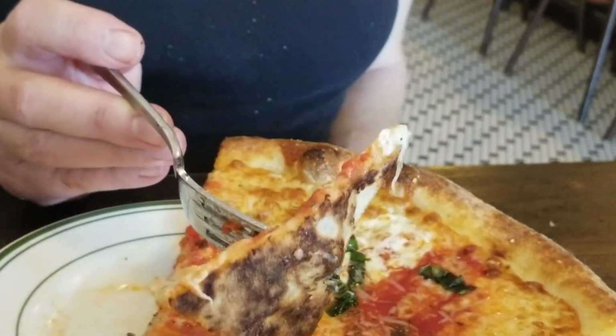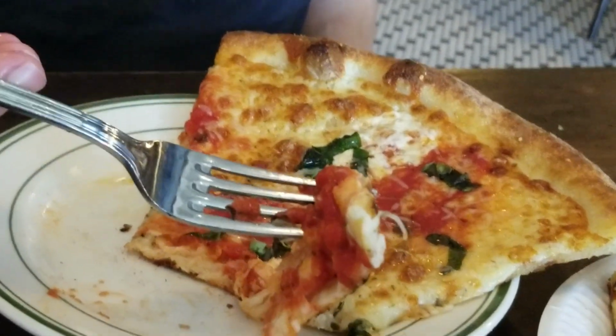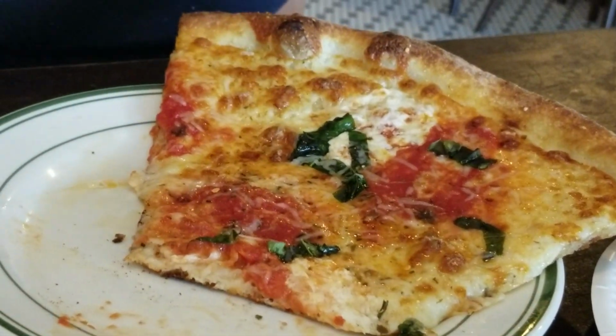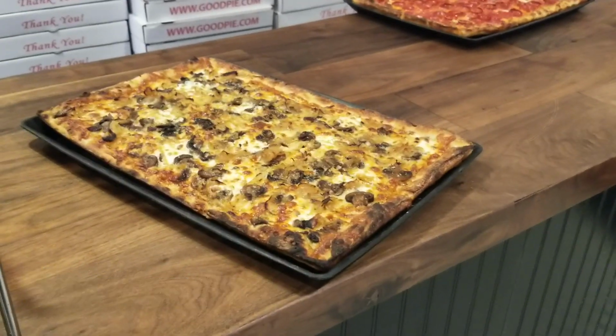Margherita, when it's good, is so simple yet complex. Here, the simple sauce of pureed San Marzano tomatoes works with the fresh mozzarella and basil. Wow, so good.